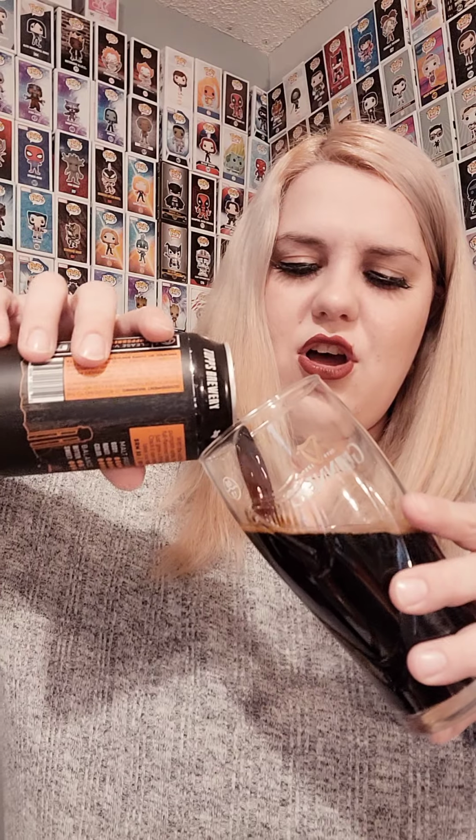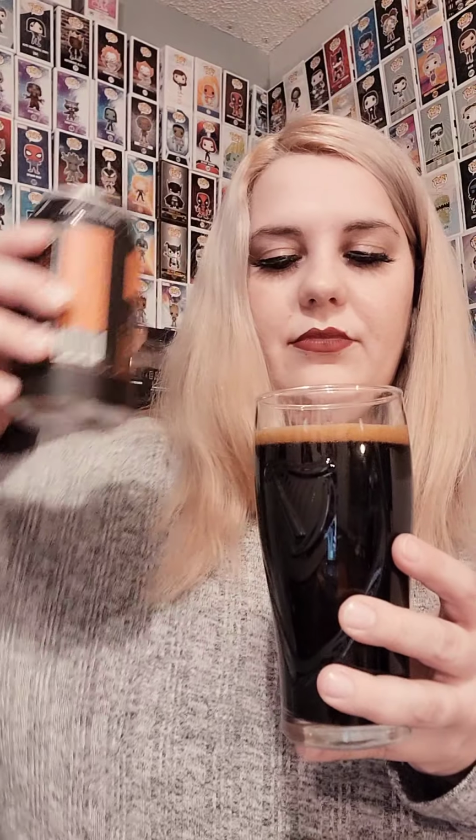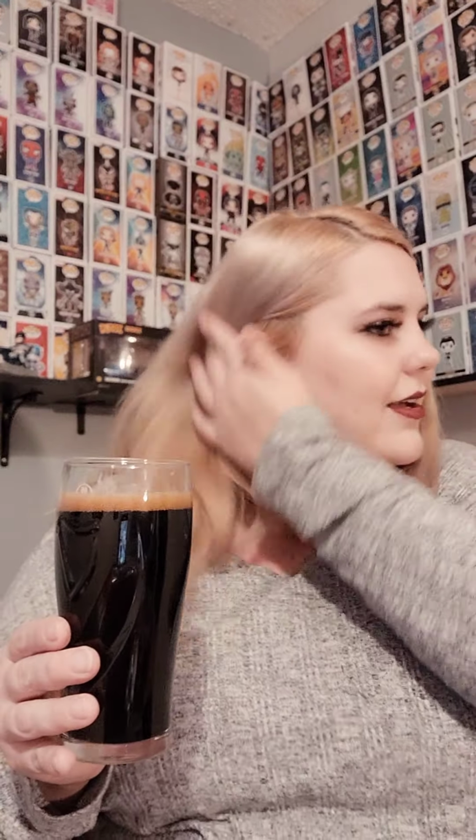Okay. Oh my gosh, look at that color. So excited about this color. Okay, a nice thick head. Super dark, a nice deep brown. I can't wait. Look at this beautiful cup. Okay, right on the nose, roasted pumpkins right there. Not like, bam, pumpkin, but I know what a roasted pumpkin smells like. Thank you.